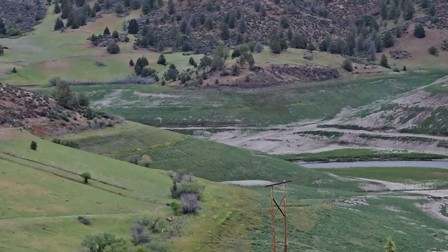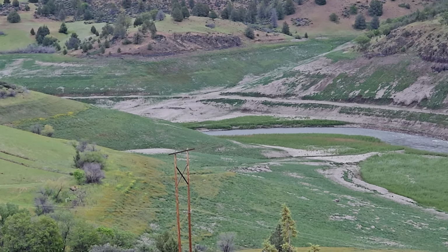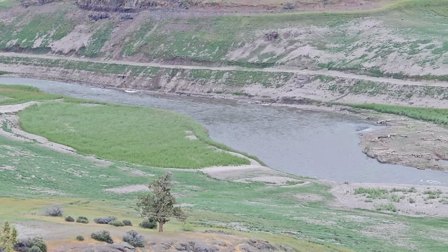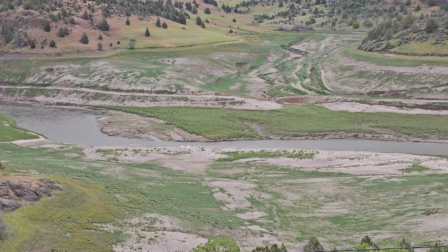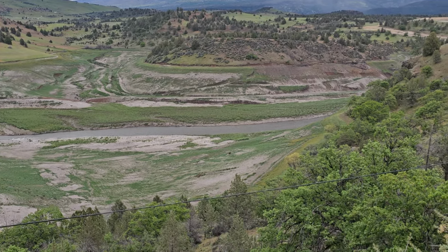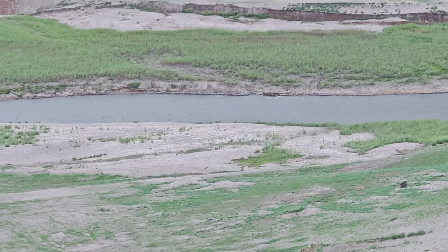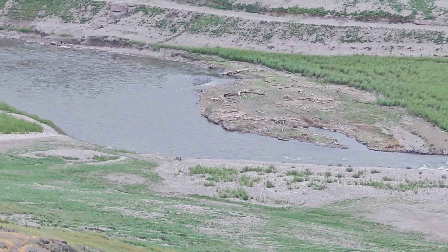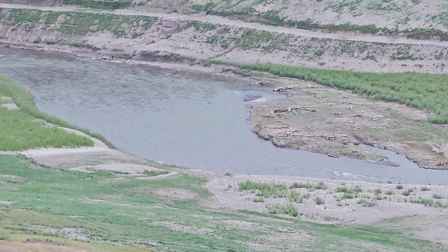But you can kind of see where the edge of the lake used to be. It's kind of a darker green than what was above the lake. When that truck comes by me, I'll pause it because he's bouncing around pretty good. You can still see some of the timbers that are down in there. I'm gonna pause it for a second. All right, now you should be able to hear me. It's gone by.